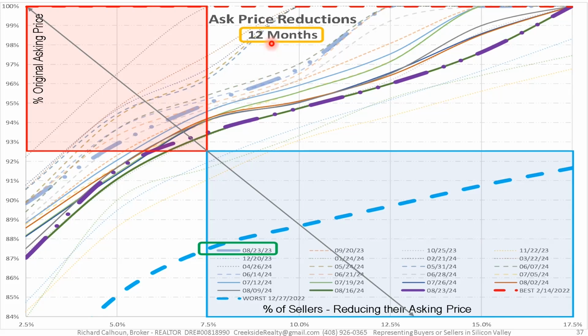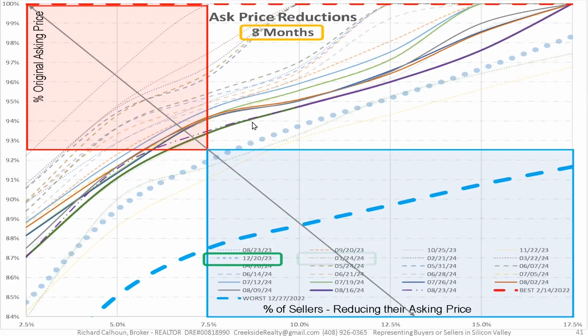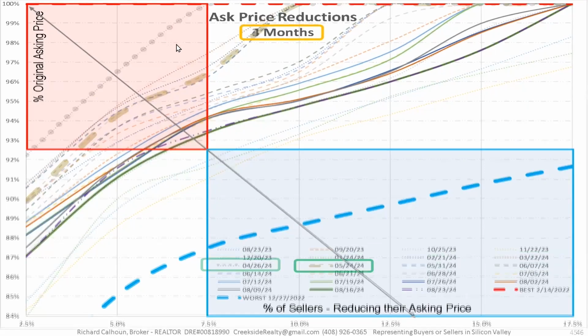Everything's on a weekly calendar because of the weekly cycle of real estate. But here you're starting 11 months ago, 10 months ago. You can see the slowdown. That's about the bottom. Now you're already running up for the spring, a little bit of a bounce there, a huge jump there. Now you're going to be at the peak of the market right there, 4 months ago.